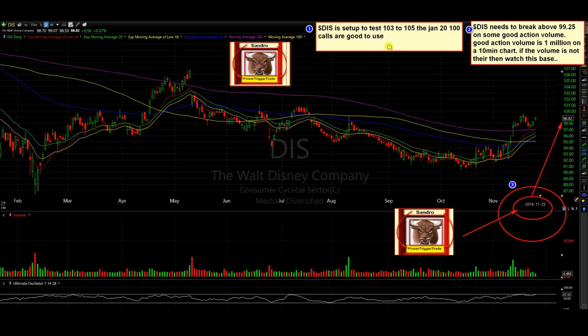Here it is. This is set up to test 103 to 105. Okay, so here it is trading at 98.82, and you can see here I circled the date. This is based on November the 25th close, people. So this is set up to test 103 to 105. The January 20 100 calls are good to use. So those are the options I'm talking about. The January 20th 100 calls. You could use other ones if you want, but these are pretty good, and I'll explain why. These January 20th 100 calls could make about 100 to 300% gains, and I will explain why.